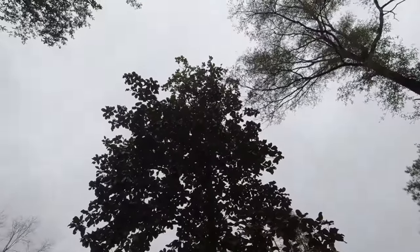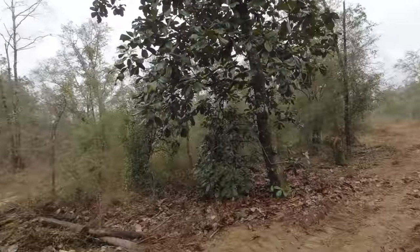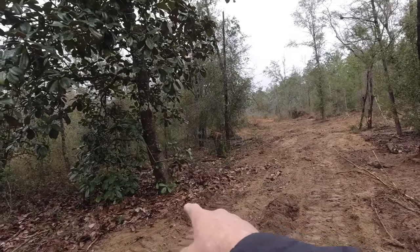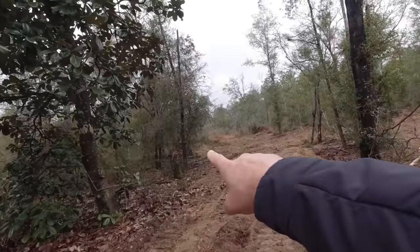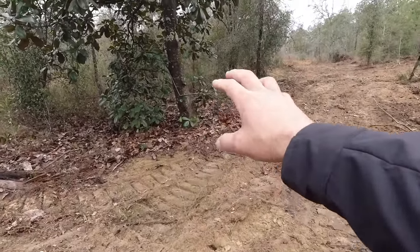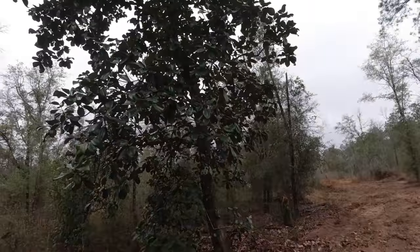You guys see that magnolia tree right there? That's mama's favorite. So guess who's staying away from that? Yeah, man. So that thing right there is nice and healthy. And so you can see I've cleared probably 2 feet right there, and that's close enough. And I'm going to start over there. I'm not even going to get close to this root structure, because if that tree dies, I probably die.